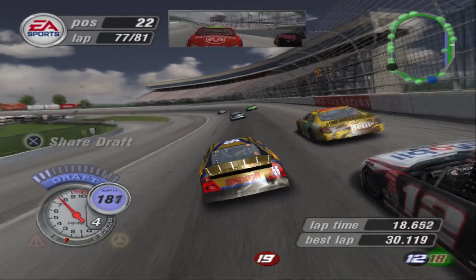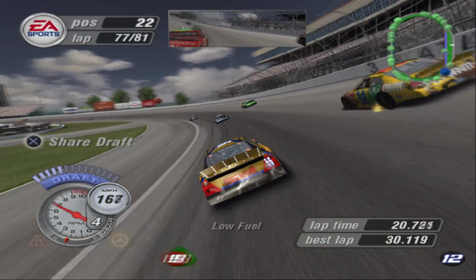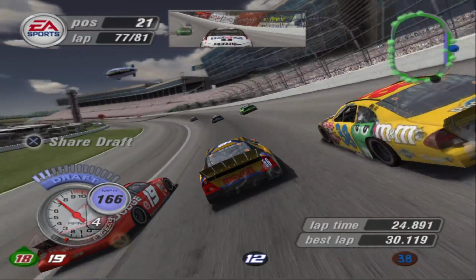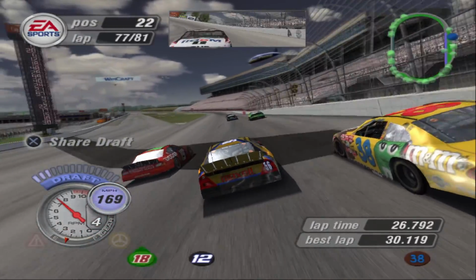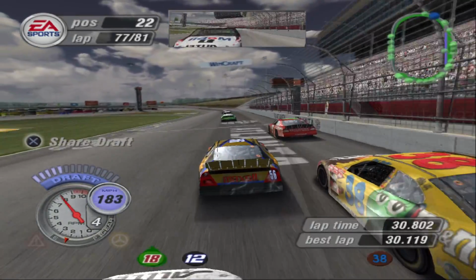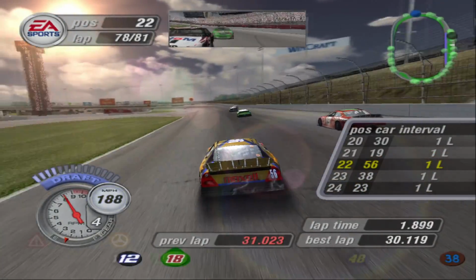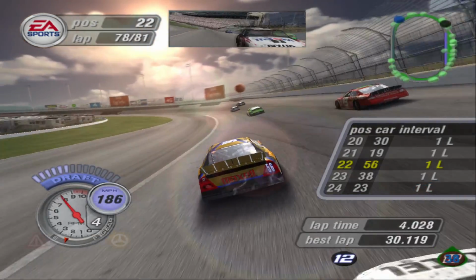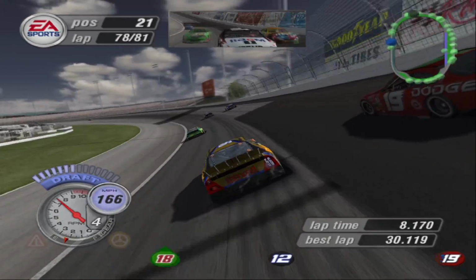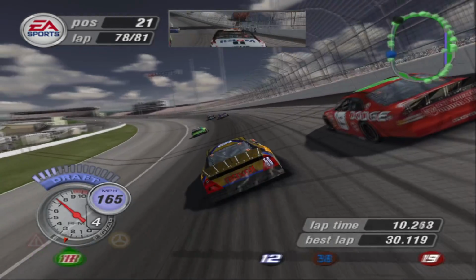We could try to sniff away 20th from Steve Park, but now we've got Jeremy Mayfield. Oh, we're going 3 wide for the mid-20th positions. Mayfield with the ballsy move on the inside, and he clears us barely. I would have taken his stuff out by accident, because the car is just loose. How's the car feel? It's loose off, but tight in. It's not a good combination to have. Number 19 is... and so it's really eventful for these last few laps here.